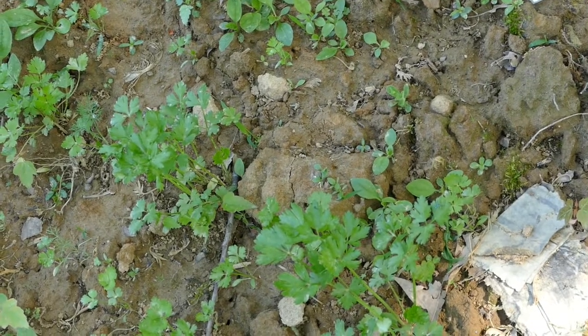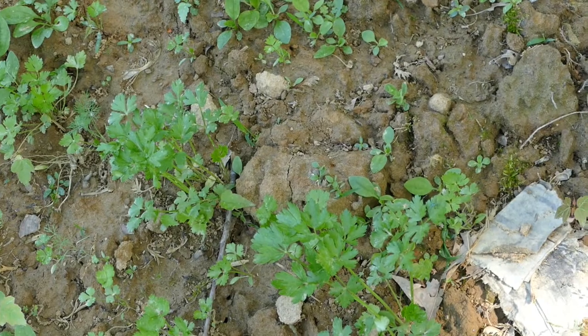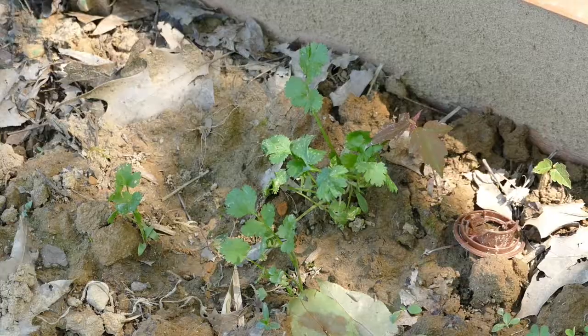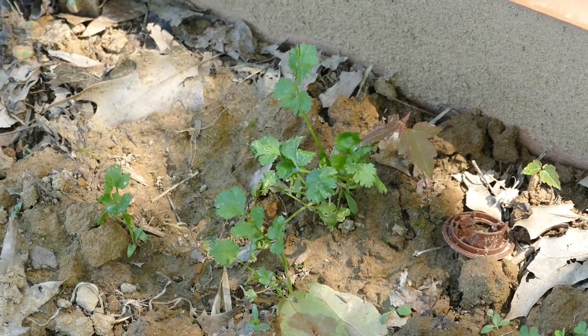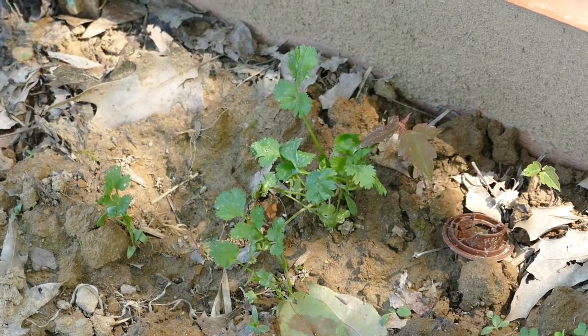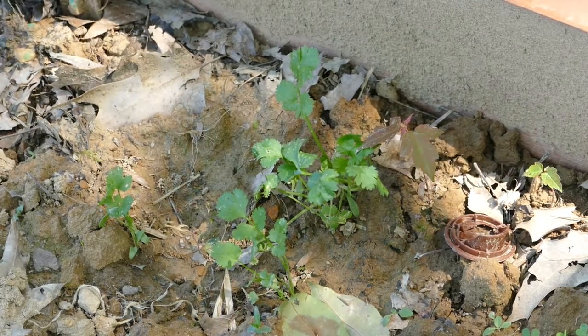Parsley's growing well. And yes, I know there are a lot of weeds in there too. And cilantro, which looks exactly like parsley. You have to smell them to know the difference.